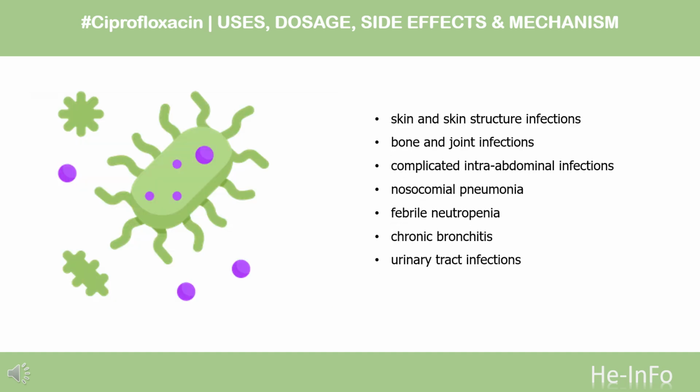What is ciprofloxacin used for? Ciprofloxacin immediate-release tablets, oral suspensions, and intravenous injections are indicated for the treatment of skin and skin structure infections, bone and joint infections, complicated intra-abdominal infections, nosocomial pneumonia, febrile neutropenia, inhalational anthrax, plague, chronic bacterial prostatitis, lower respiratory tract infections including acute exacerbations of chronic bronchitis, urinary tract infections, complicated urinary tract infections in pediatrics, complicated pyelonephritis in pediatrics, and acute sinusitis. A ciprofloxacin otic solution and otic suspension with hydrocortisone are indicated for acute otitis externa.